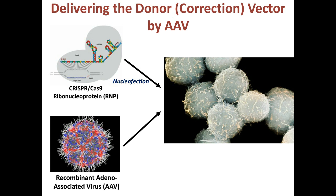So we had to figure out a way of getting the donor for the homologous recombination into the cells. And what we've adopted is the use of the adeno-associated virus. So the system works by delivering the CRISPR-Cas9, and I'm going to show you data why we do it as a ribonucleoprotein complex. So the Cas9 as a protein, the guide RNA as an RNA molecule, which we introduce by nucleofection using the Lonza device. And then we deliver the donor using a recombinant AAV virus.